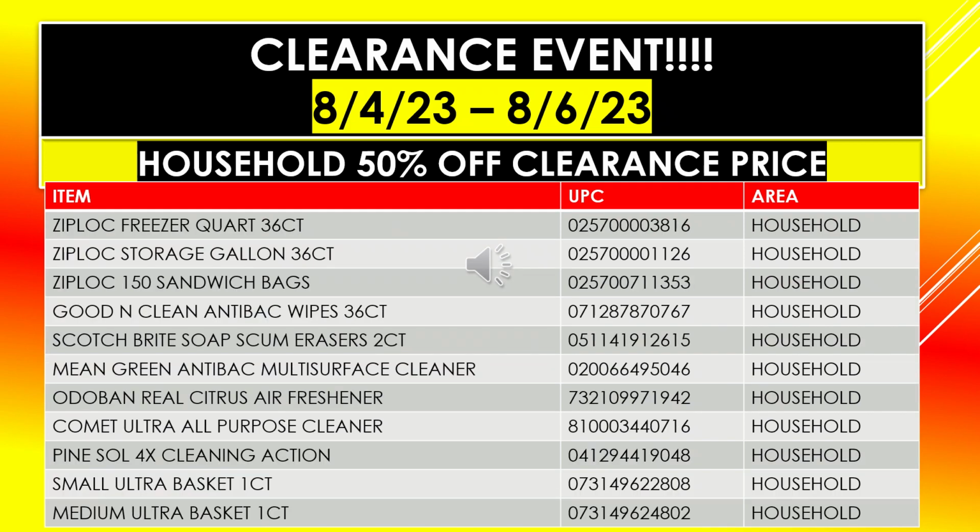Household items continue. Ziploc Freezer Quart 36 count, Ziploc Storage Gallon 36 count, Ziploc 150 Sandwich Bags, Good and Clean Anti-Bac Wipes 36 count, Scotch-Brite Soap Scum Erasers 2 count, Mean Green Anti-Bac Multi-Surface Cleaner, Oxiban Real Citrus Air Freshener, Comet Ultra All-Purpose Cleaner, Pine-Sol 4 times Cleaning Action, Small Ultra Basket 1 count, and Medium Ultra Basket 1 count.